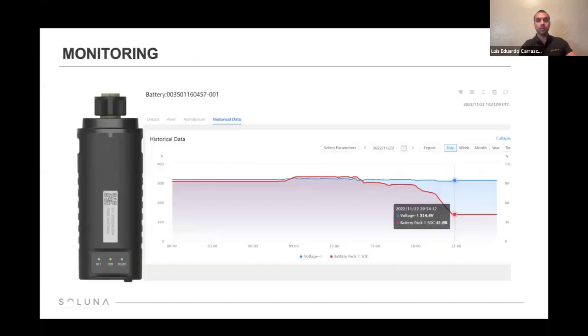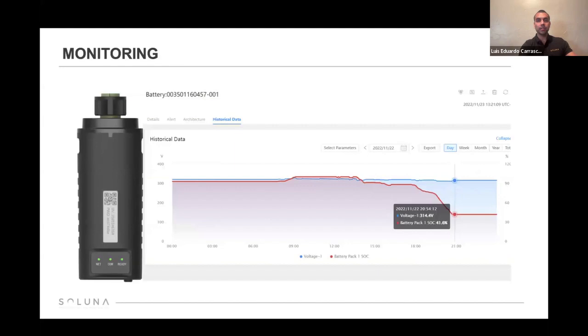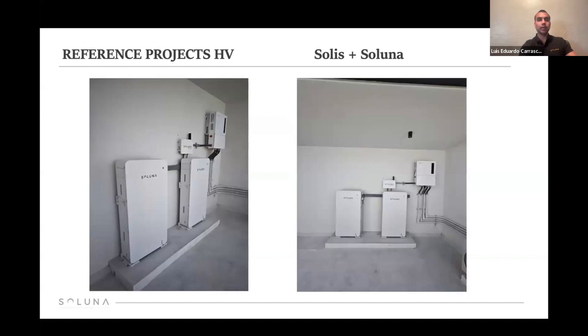Monitor, and this is the data as you are producing energy, and parallel connection. This is what it will look like, 2 parallel boxes, one with the antenna, which is the one that is monitoring the 6 batteries. And these are the inverters that we're compatible with: Solis, GoodWe, Homiles, Hypnotech, Synexcel, Die. And if there are any other inverters that you are installing, we can also work on getting them in closed loop communication with our batteries.